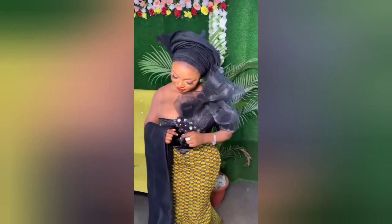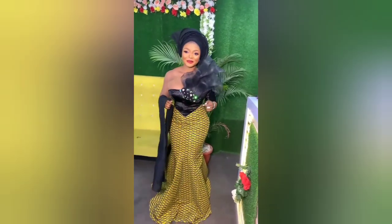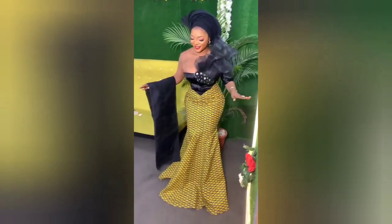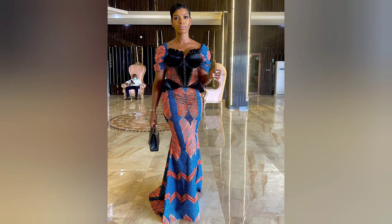Guys, look at this beautiful baby. Look at this sleeve, one hand gangster is so beautiful, and the way she's rocking it is everything for me. I love the fact she's using very simple jewelries to rock this beautiful Ankara gangster. Guys, look at this particular one, the off shoulder, the details of this are showcased.